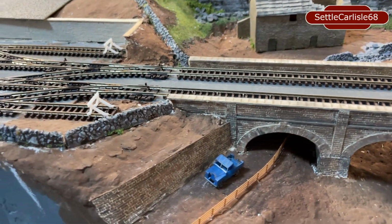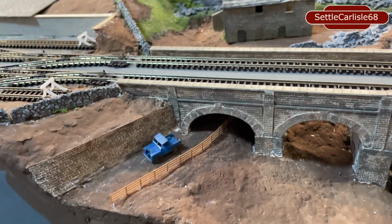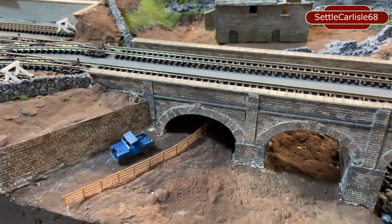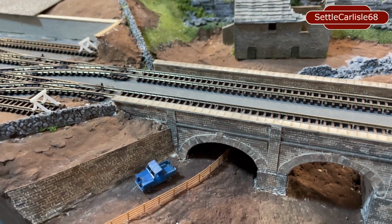And then I've also added these fences in as well, which on the actual viaduct itself, prototypically, are sort of metal fences, so I'll be painting those up accordingly.